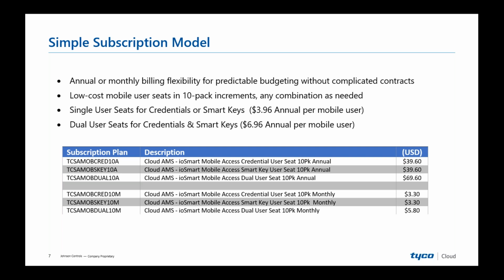So if you have 20, 30, 40, 50 employees, you just buy the number of mobile user seats that you require, and then you could issue all the credentials and or smart keys against those users that you wish, regardless of the number of readers or doors that you have. So the model is very clean. It also allows them the flexibility via cloud portal to change those subscriptions at any time.